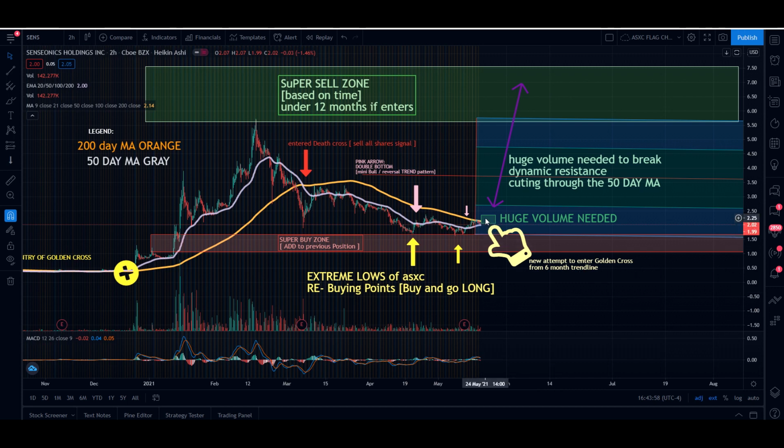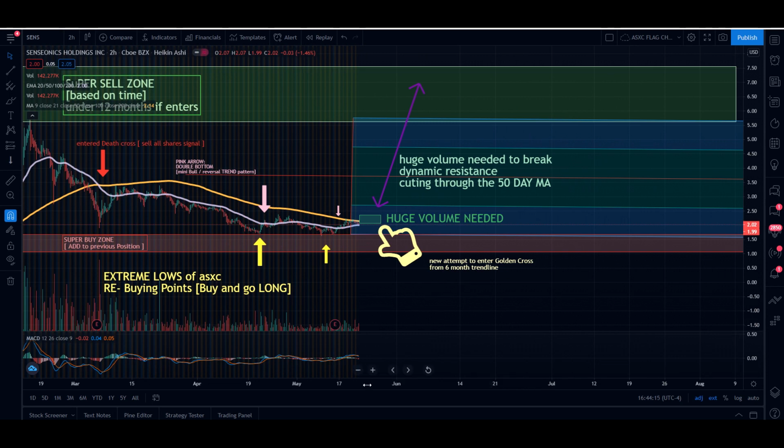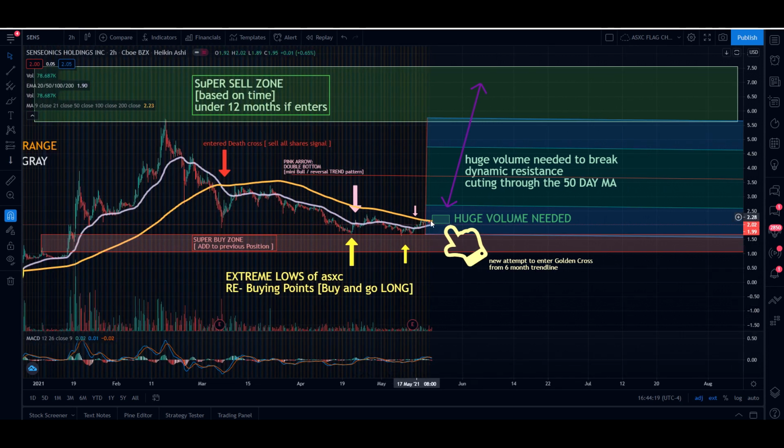Now, you see this green box, this little box that you see right here? That little box is saying, hey, that's the point. That is the important point where it must get a lot of volume. A lot of traders must come in. Also, bear in mind, you're looking at a very short term period. If you wish to enter, you can enter, but it is still very risky. Right? You might want to have a stop loss because it can still retract and go back to that support. It could have another head fake. However, at the moment, it does not look like a head fake.